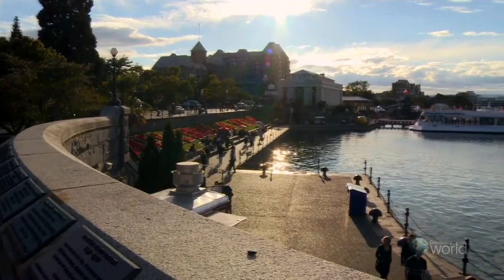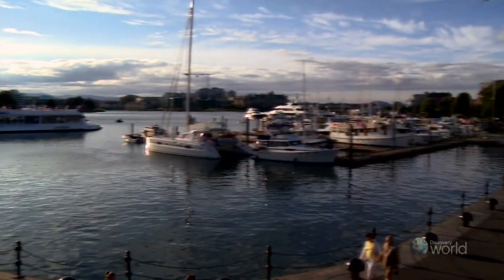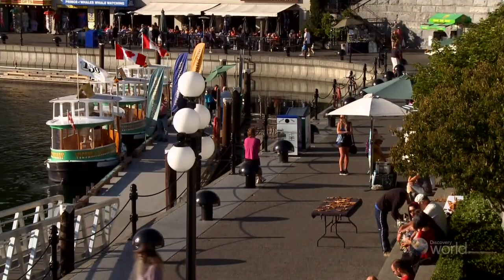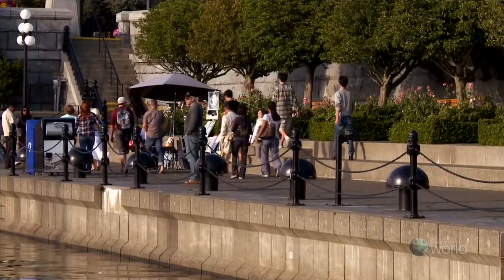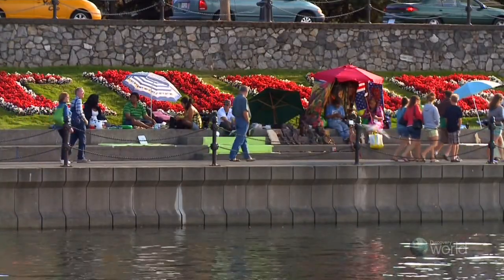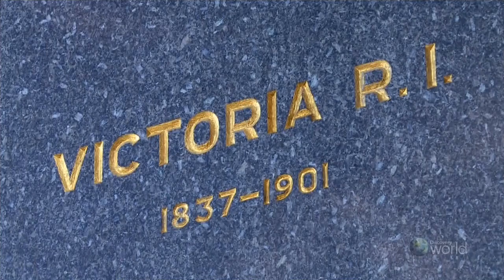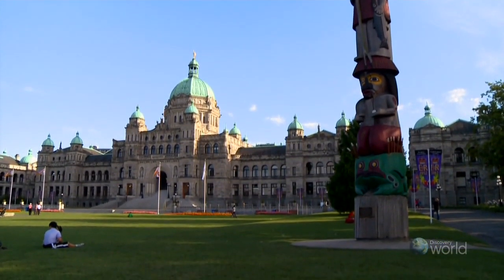Today, as the capital of British Columbia, the city revolves around its port and has a strong tourism industry. After a pleasant afternoon stroll by the water, we head toward the British Columbia Parliament building. On the lawn in front stands a statue of Queen Victoria, as well as a totem pole that symbolizes the cultural contribution of the First Nations people to the province.